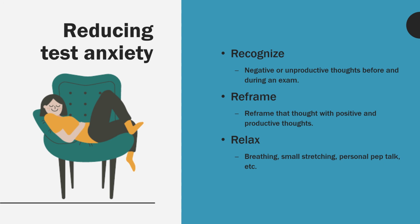Next, you can use relaxation techniques. And these can be small but impactful exercises to relax and decrease anxiety before and during your exam. Some options include, and we will try them out in a very little bit, I promise, breathing exercises, small stretches, and or a personal pep talk.